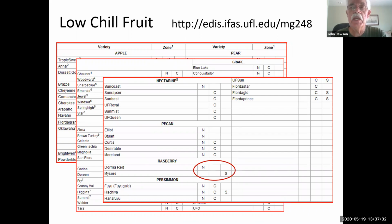This is a publication put out by the University of Florida. People came down to Florida in the late 40s, basically because of the central air conditioning that was available at the time. And they wanted to plant a lot of the stone fruits they were familiar with up north: peaches, pears, plums, cherries, blueberries, and things like that. And they just wouldn't do well down here.